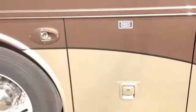Alrighty, I'm going to go ahead and close these because I'm going to put the slides out. You always want to make sure you close the doors before putting the slides out when we get inside. Alright, this is the air intake for the engine. The engine breathes through here. There's a huge air filter in there, of course. And that's our chrome exhaust.